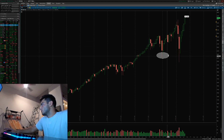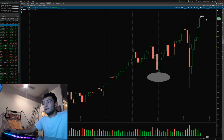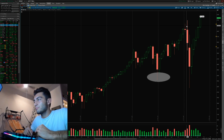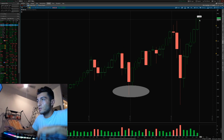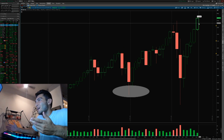Look at it. Amazing V recovery. That's a V if I ever saw one. But thanks to the Fed for printing ungodly amounts of money, or godly amounts of money. But without further ado, let's check out some stocks and see what we could watch for the rest of the week, because there was a lot of opportunity today, even though it was kind of sideways.